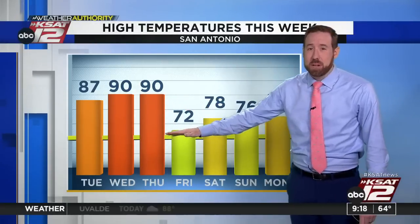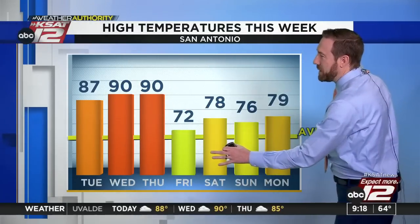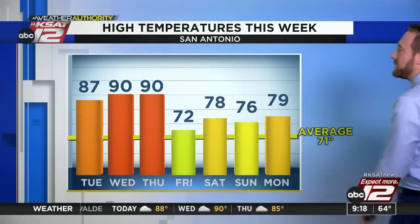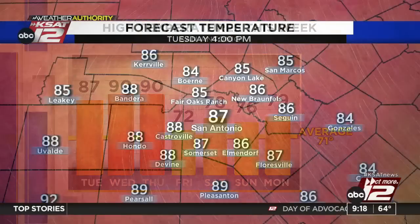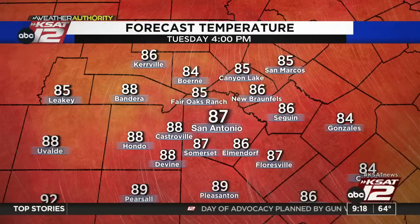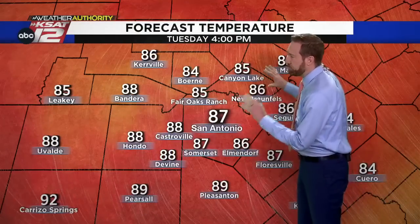The average for this time of year is right at about 70, 71. We do cool down on Friday, but we're still above average even going into the weekend. So this has been kind of a warm stretch for us. In the next couple of days, again, it's going to feel like it. 87, the forecast high here in San Antonio today. A lot of places will be in the mid-80s. We could even be pushing 90 in a couple spots down south: Pearsall, Pleasanton, Carrizo Springs, the normal places where temperatures tend to be a little bit warmer.